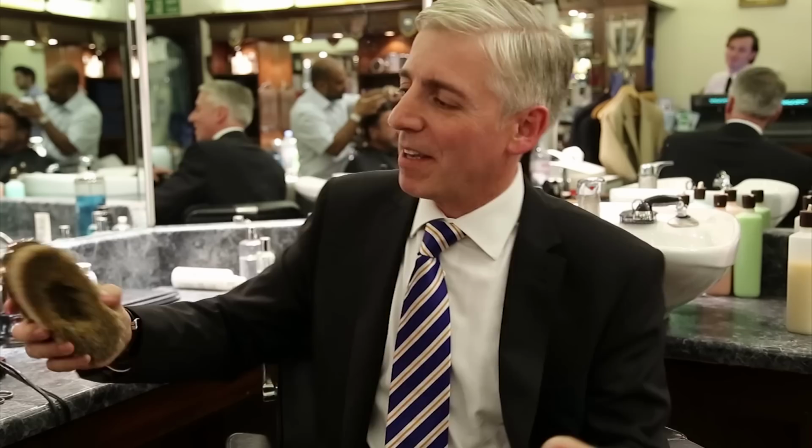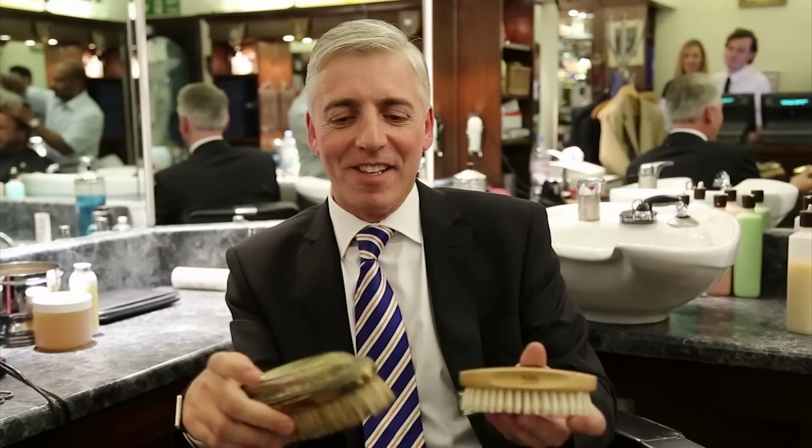Here's a sample of a modern day military hairbrush. And here is one that was probably made about 120, 150 years ago. And so you can certainly see the difference in the amount of hair that was used and the very fine artwork that was done to the handle.